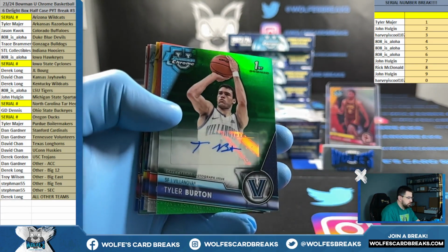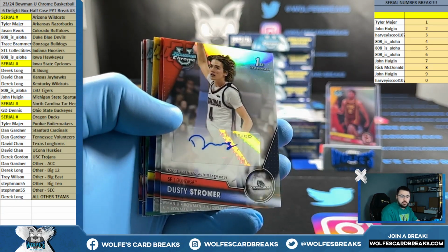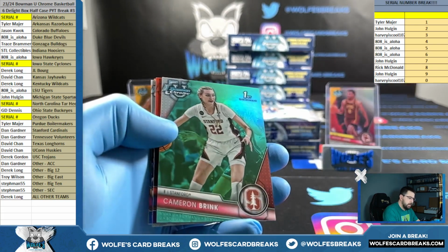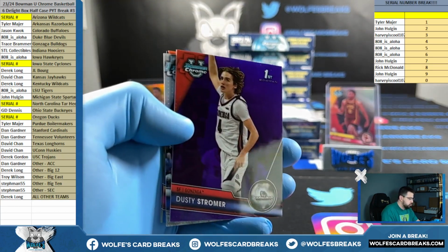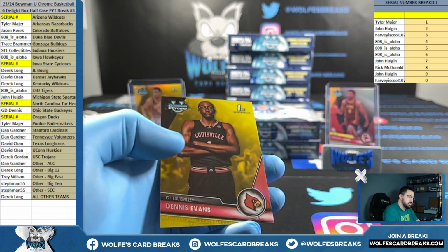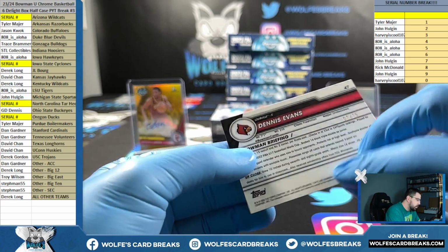Got a green Burton for Villanova to 99. Stromer for Gonzaga. Refractor auto to 250. Edwards, UConn base auto. Norman Blue, Marquette, 199. Brink, Stanford to 299. Stromer, Purple, 399, Gonzaga. Flipowski, Duke to 100. Amore, VT, other ACC to 199, Blue. And then Evans, wait. No, that's to 75.